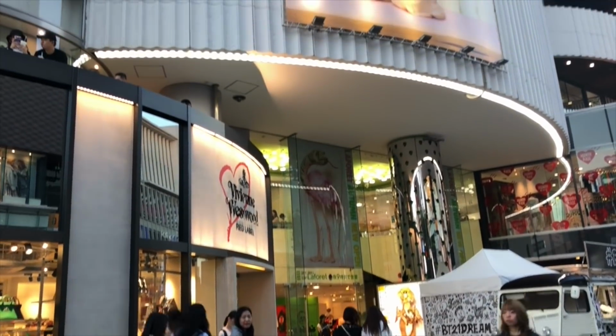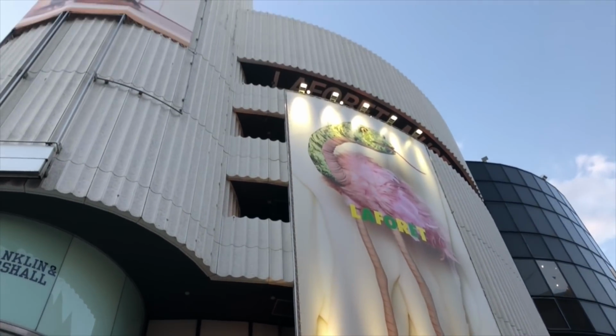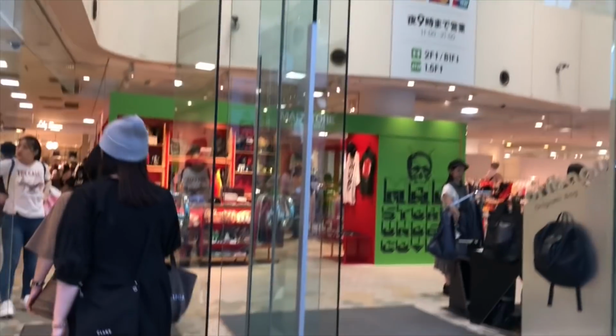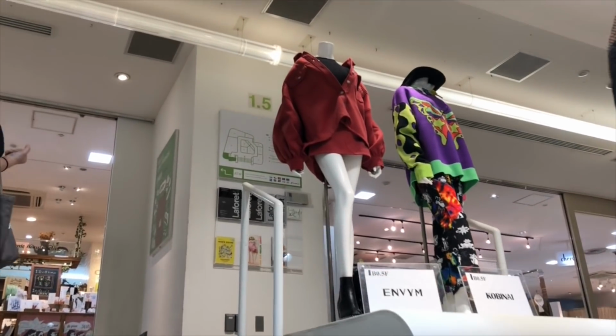La Foret is a great introduction to Japanese fashion. It's a big mall right in the center of Harajuku. It's a great landmark to basically ground you to Harajuku and for me to explain the rest of my map to you guys. It's a giant mall. It's impossible to miss. It's got like 8 floors, over 150 stores. It's like a department store.